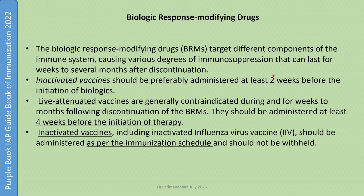Has the slide changed for you? Inactivated vaccine should be... Yeah, read it. Ashwati, read. Gopika, sir. Yeah, Gopika. Where were you? I was looking for you. You were not to be found. Okay, Gopika, read.